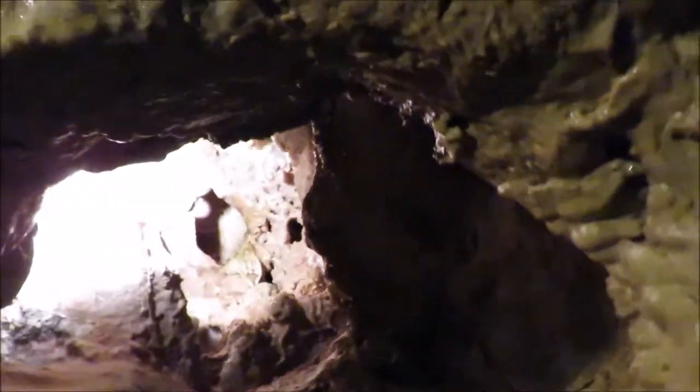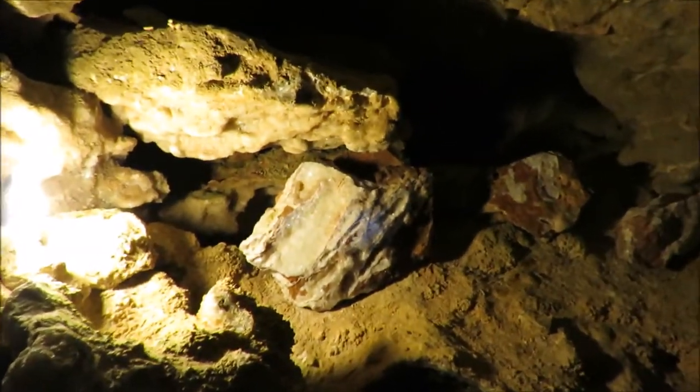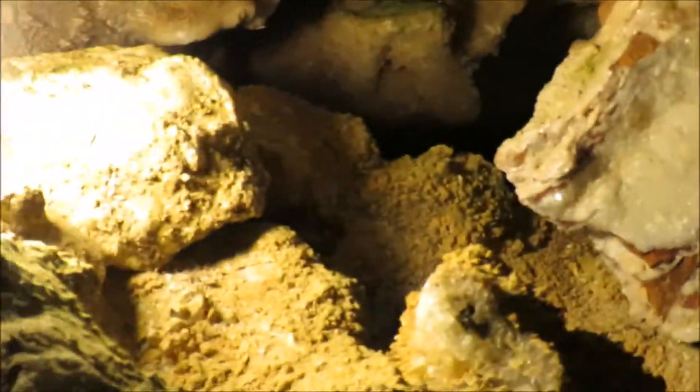Careful down here, Lacey. I call it a smokestack, but other people might call it an air hole or a chimney. Or a chimney, that's a good one. Two spar crystal, lots of crystal. The white is going to be calcium, the red is going to be iron. Not worth anything. This guy says probably 10 cents, that's probably about right.